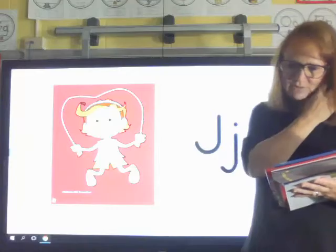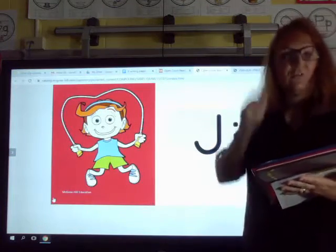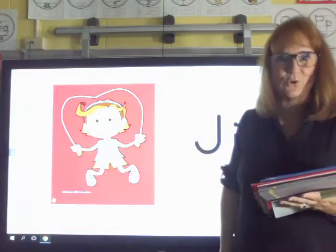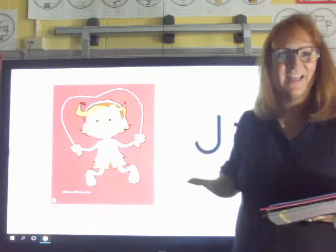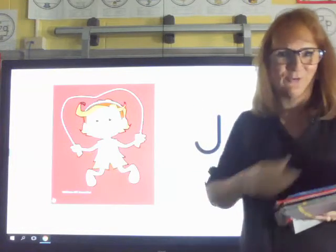The judges generally agree that Jenny jumps most rapidly. Now, the word rapidly means she's quick. She does it quickly. So we have to do it quickly also. Ready? J, J, J, J, J. Were you rapid? Were you quick?